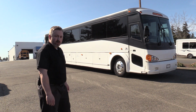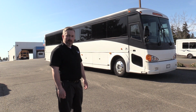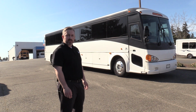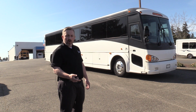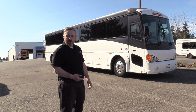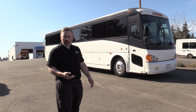Powered by the Series 60 12.7 turbo diesel, mated up with the Allison B500. This is a rust-free coach. It spent the bulk of its life in this area of the country. A little bit of life in Idaho, a little bit in Canada. Then it spent about the last 8-9 years here in Washington State doing tour and charter. So it's pretty much rust-free.